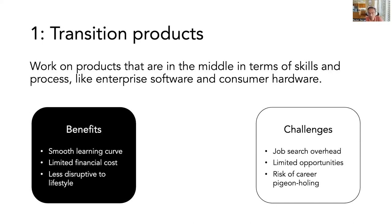Conversely, consumer hardware is very similar. You have hardware design and hardware product development, but it is a faster process. It tends to be more short-term focused. And often consumer hardware has a software element in it, which means that you can hone both those hardware and software skills. Speaking of the benefits, there is a smooth learning curve because you potentially have a lot of skills in common and it's just about understanding what's changing.